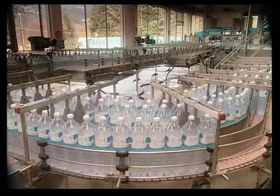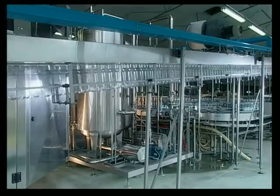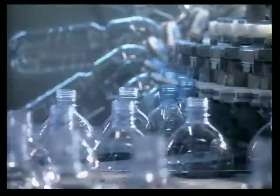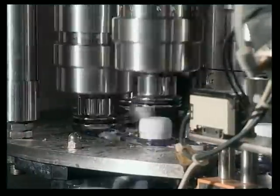The bottling facilities are entirely automated. The bottle preforms are warmed using an infrared lamp in order to prepare them for the forming process. The blown bottle is then conveyed directly to the filling line and immediately sealed in order to avoid any contamination.